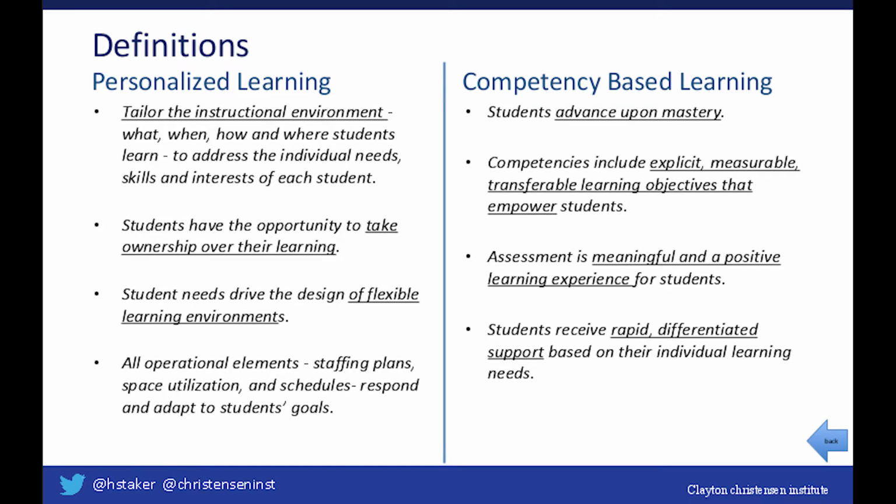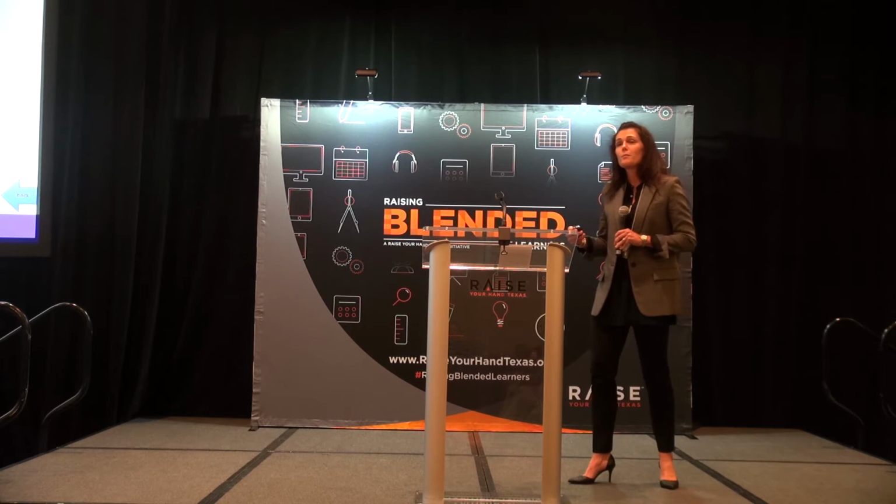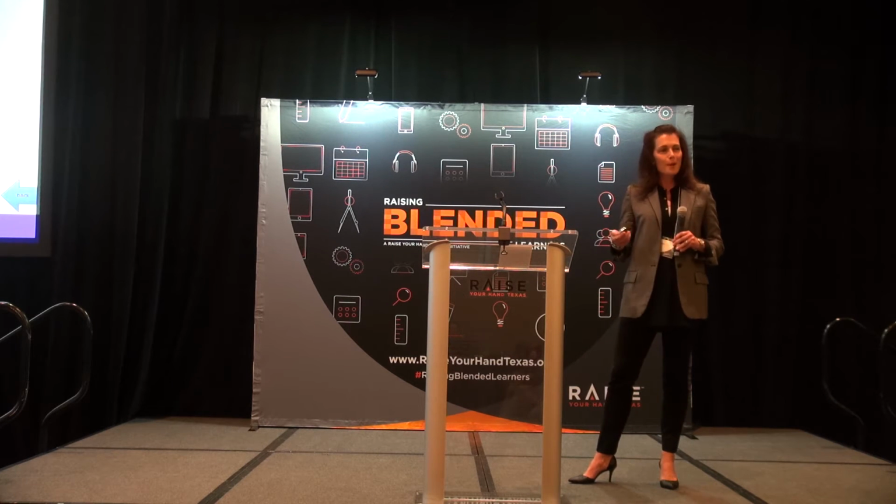Competencies include explicit, measurable, transferable learning objectives that empower students. Assessment is meaningful and positive, and students receive rapid, differentiated support, okay? Rapid, differentiated support. The whole point in competency-based progression is that we're constantly getting data and providing feedback, to Heather's point, providing feedback when students can use the feedback right away.